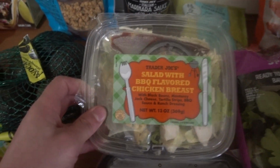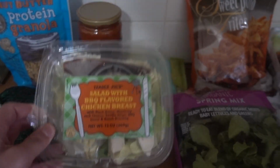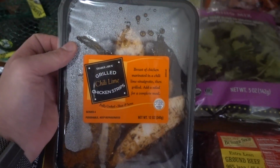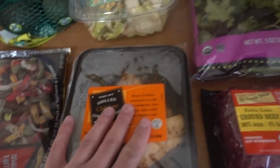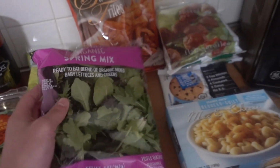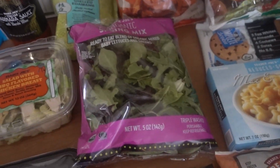I just got one of these salads just for a night that I'm feeling lazy, with barbecued flavored chicken breast. And then I got this grilled chili lime chicken strips, just grilled chicken. Again, if I'm feeling lazy, to mix with some of this organic spring mix and maybe some of that Bolthouse Farms salad dressing that I like.